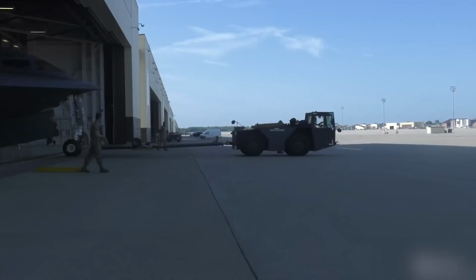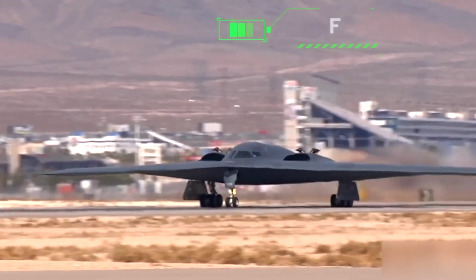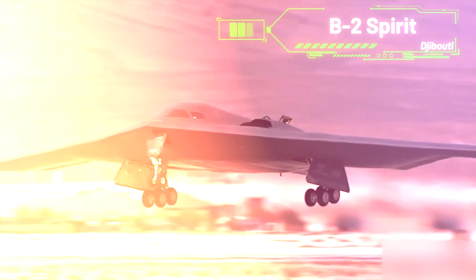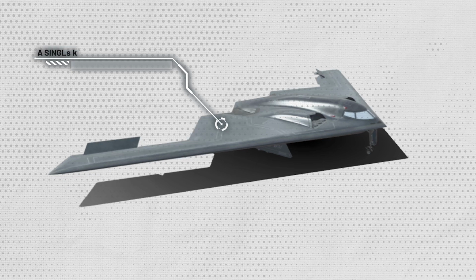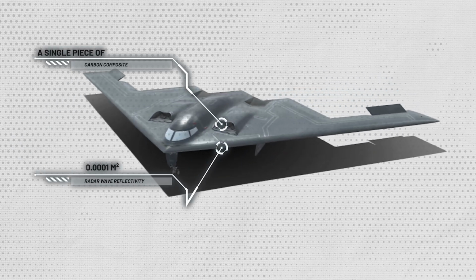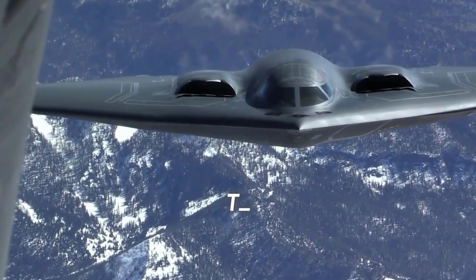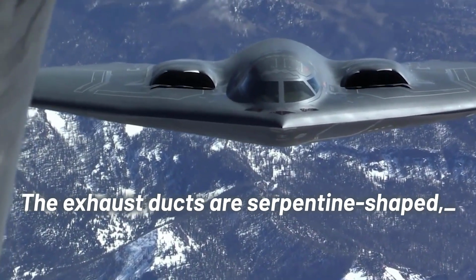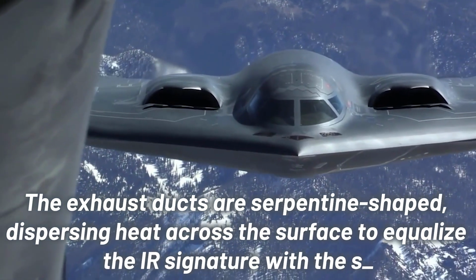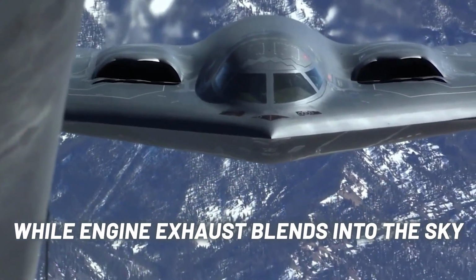In Djibouti, the hangar doors of the SOC-45 opened. 4 B-2 Spirit aircraft glided onto the runway like shadowed silhouettes. The fuselage and wings are a single piece of carbon composite. Radar wave reflectivity is 0.0001 square meters. The exhaust ducts are serpentine-shaped, dispersing heat across the surface to equalize the IR signature with the surrounding air, while engine exhaust blends into the sky.